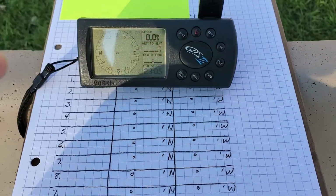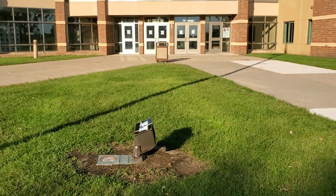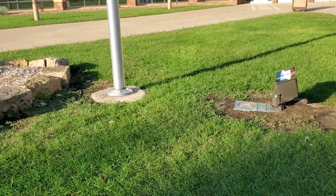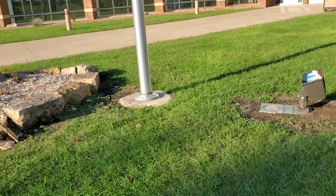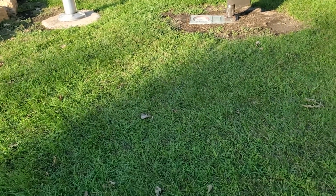and I'm going to set it for the right page. I'm out here in front of the school, and the first place I'm going to stop is the front flagpole, which I'm going to call the south flagpole. There's actually two flagpoles at the high school, one on each side of the building.